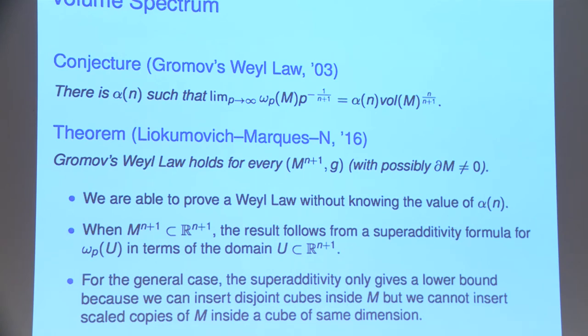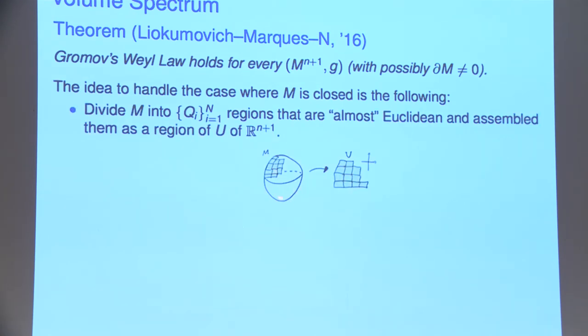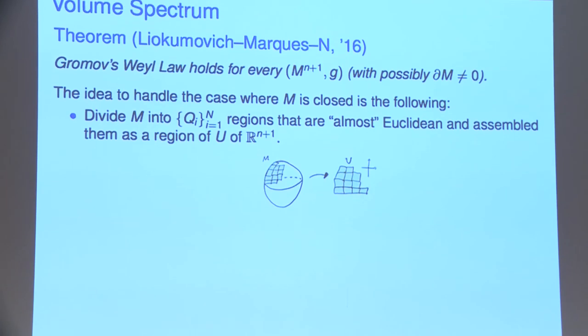Okay. So I will explain now the idea to prove this Weyl law when M is just some closed manifold, because we did have to crack our heads a bit here to get this right. So the idea to handle the general case is the following. I take my manifold M. It could just be a sphere, in which case Gromov's Weyl law was also not known. And so our method is we divide the sphere into lots of regions which are almost Euclidean. I could imagine dividing my sphere into lots and lots of cubes. They will have just some minimal overlap. It's not a big problem.